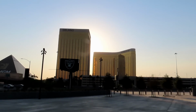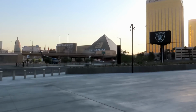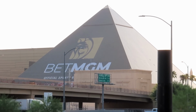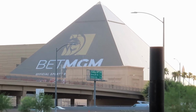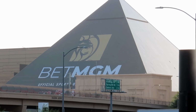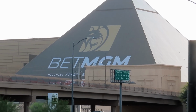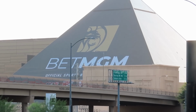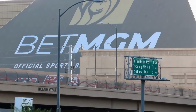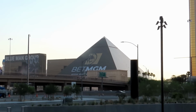Alright, I just want to show the Luxor. You can't see the whole thing, but they're pretty smart. They got the giant sign. They put it on top on the side of the building here. So Bet MGM, that's their sportsbook betting app. Or you could bet inside the casinos, but then you can also bet online once you set up an account. As long as you're in the state of Nevada, you could bet on sports. So facing it towards the stadium, pretty smart. They're gonna get people, you could bet, you know, right off your cell phone.